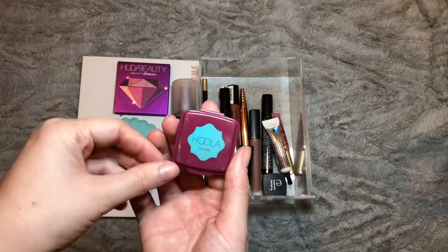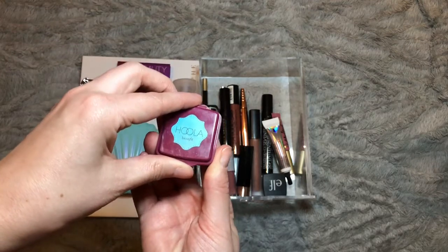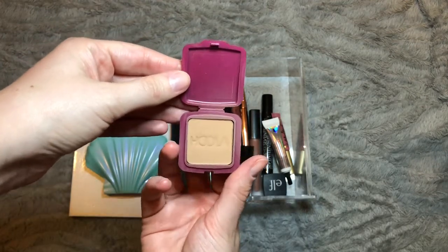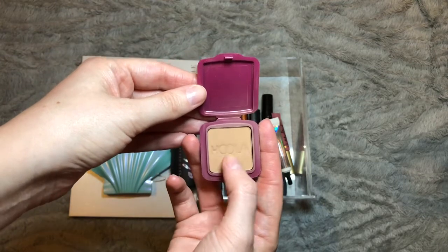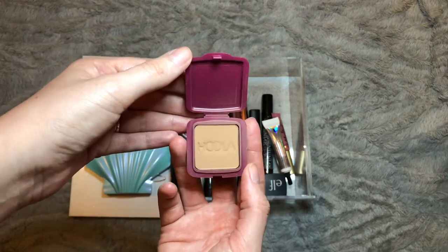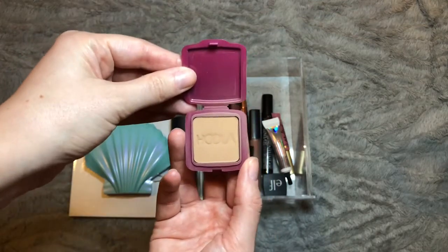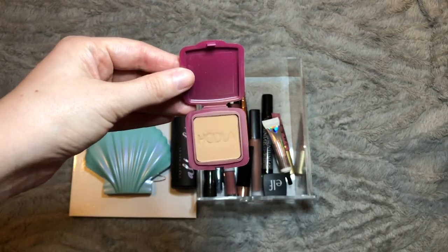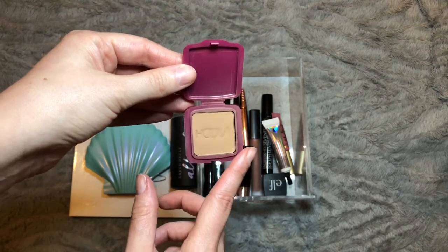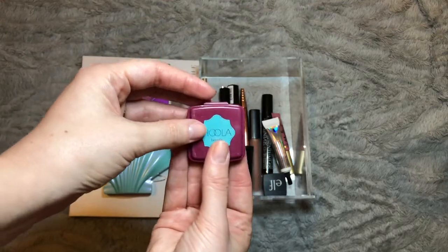Bronzer wise, we have the Hoola Benefit Bronzer. I've actually reached for this quite a few times this month, I think for the first time since it's been in there. I'm now slowly fading the word Hoola. It has been deeply indented for a long time, so because of that I am actually going to keep this one in, even though I did purchase a new bronzer from Milani, but I want to make a bit more of a dent in this one before I break that one open.